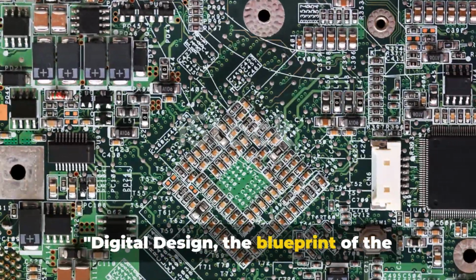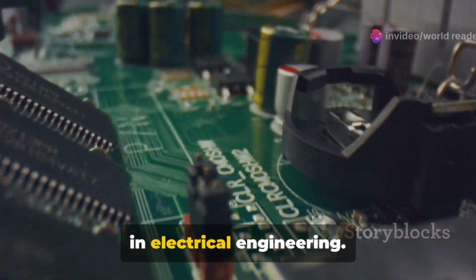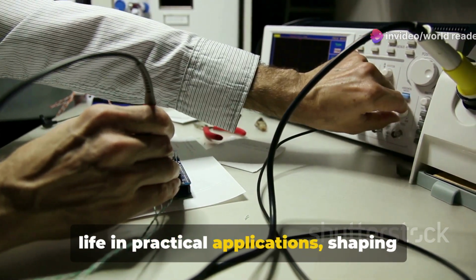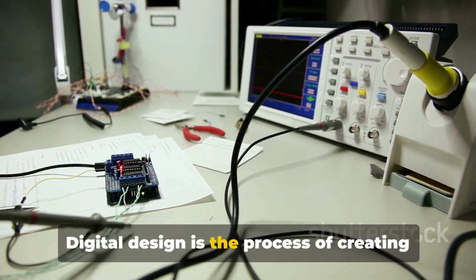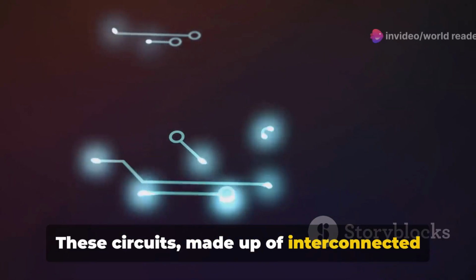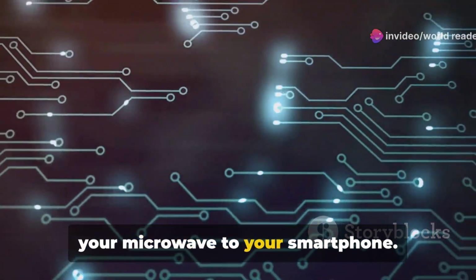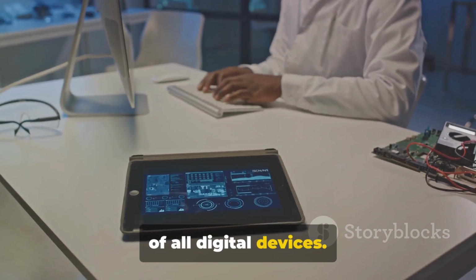Digital design, the blueprint of the digital world. This is where the rubber meets the road in electrical engineering. It's in digital design that the theories and principles we've discussed come to life in practical applications, shaping the world around us. Digital design is the process of creating digital circuits. These circuits, made up of interconnected logic gates, perform the computational operations that enable everything from your microwave to your smartphone. They're the fundamental building blocks of all digital devices.